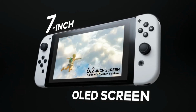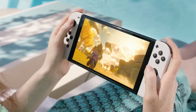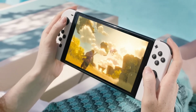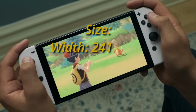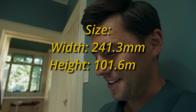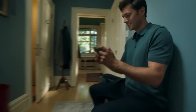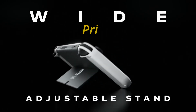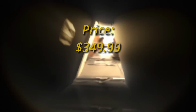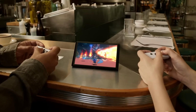It has its own NVIDIA custom Tegra processor and can max out at 60 frames per second. There's 4 gigs of RAM in the OLED Switch and it comes with 64 gig of storage inbuilt. Size wise, it's 241.3 millimeters wide, 101.6 millimeters tall, and 13.97 millimeters deep. Very lightweight, it's only 421 grams. And does have an accelerator and detachable controllers. Price on this one is around $350 or $310 in the UK or $350 in Europe.